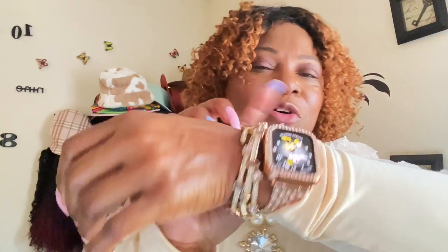And I have on my Apple Watch with my snake bracelet that I got from Dillard's. It's just one bracelet that you snake around. And this shirt I got from Shein, I love it because look at the flowers on the sleeves. It is a statement in itself. So the necklace and this bodysuit, it is a bodysuit, speaks for itself.